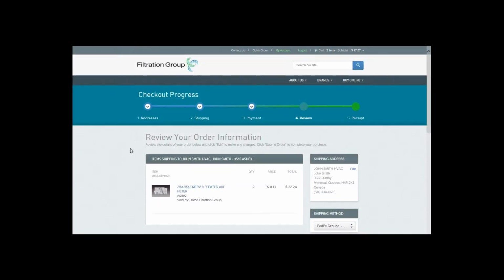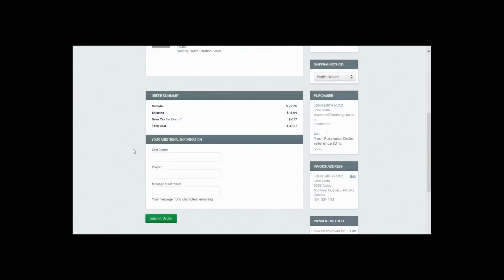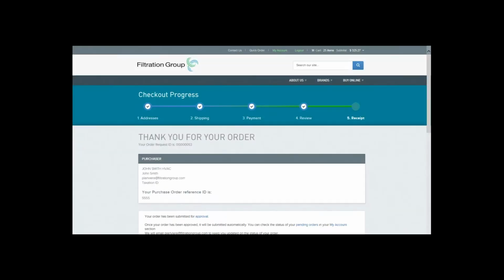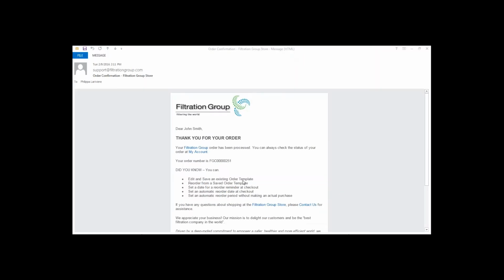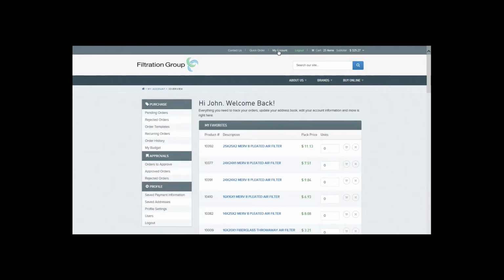You are then ready to review your order information. If your order information is correct, submit your order. Once your order is submitted, you have the option to print your receipt, and you will also receive a confirmation email. Your confirmation email will contain your order number as well as a link to access your account again. Let's go back to my account.